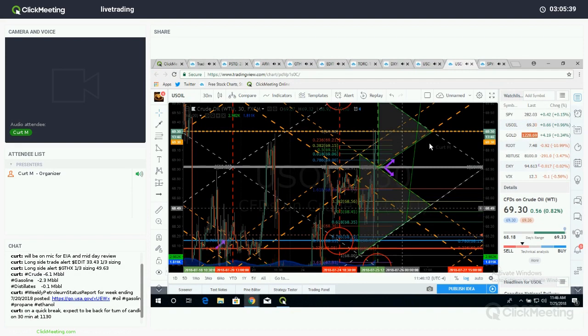Okay, so the bulls are pressing the main pivot here. I trimmed the other 50% at 69.26. So I'm all out and I'm looking for another entry here.